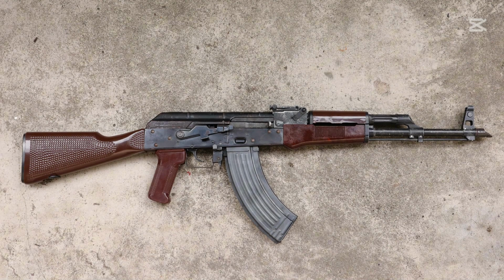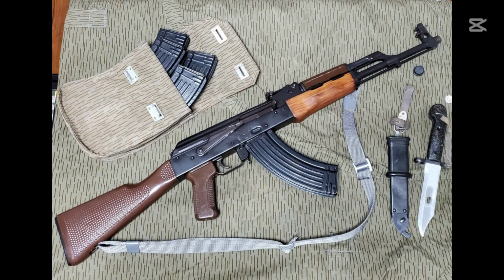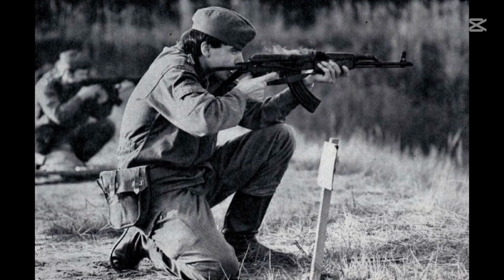East Germany, MPi-KM. The East German MPi-KM was a high-quality AKM variant with distinctive brown bakelite furniture and tight tolerances. It served in the Nationalvolksarmee and later found use in Africa and the Balkans.